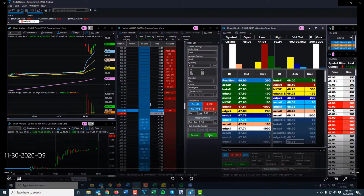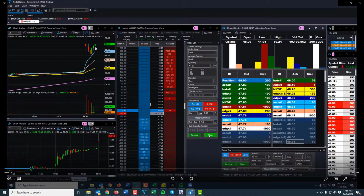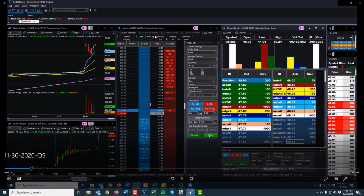We're seeing 47.90s. And my goal is I'm willing to take it below the candle here, which is probably around 47. And that's mainly on the bid side and printing that, because if the bids or the offers are still pretty high, I'm willing to hang on. So let's watch what happens here.